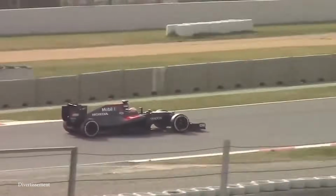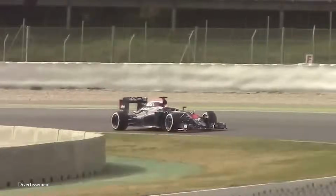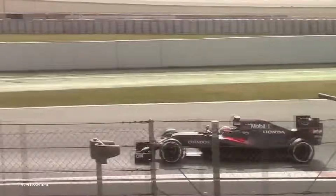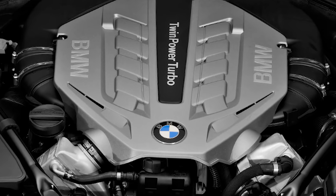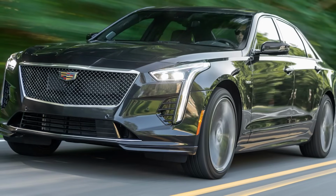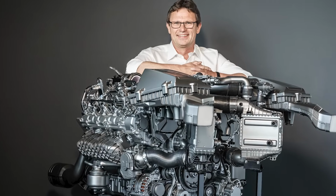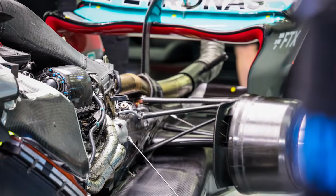Now, while this technology was used in Formula One more than 40 years ago, it's taken longer to be reliable enough for use in road cars, and it's only started to be introduced relatively recently. The first production car to feature a hot V engine was the BMW N63 in 2008, but since then the Mercedes-AMG GT, the Porsche Cayenne Turbo, and the Cadillac CT6V have. Of course, it's something that only high-performance vehicles will be able to make use of, so don't expect to see it in family road cars anytime soon.